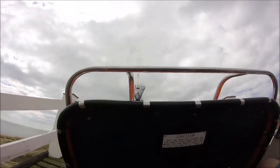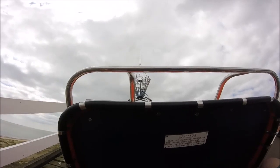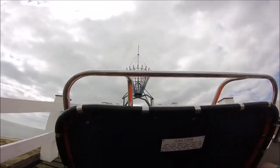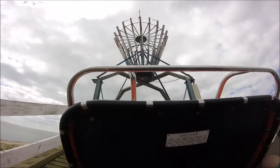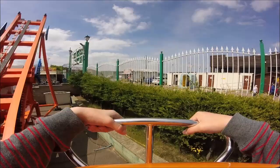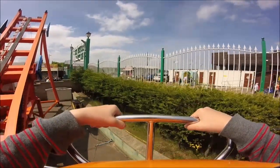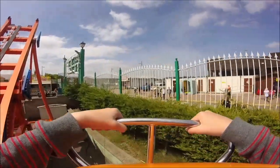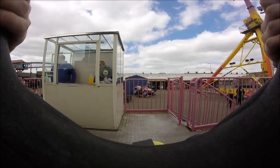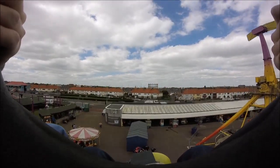Nice to see there's some anti-rollbacks on this, because I don't really want to roll back to the station. That wouldn't be a great experience. And you know, we're not actually that high up, so hey. Whoa. Views.